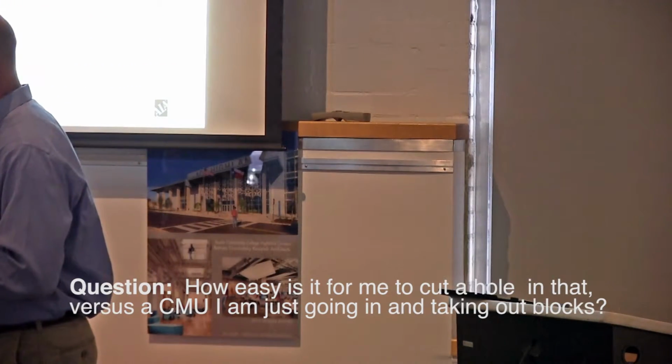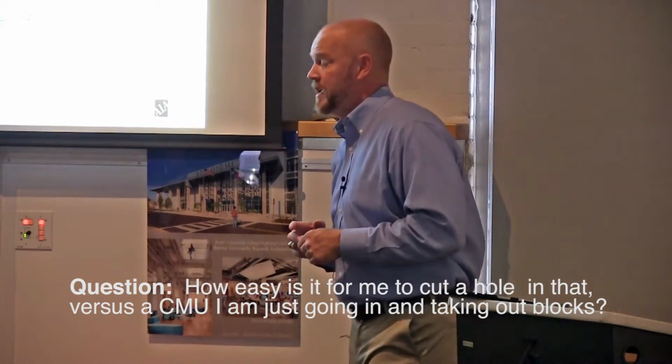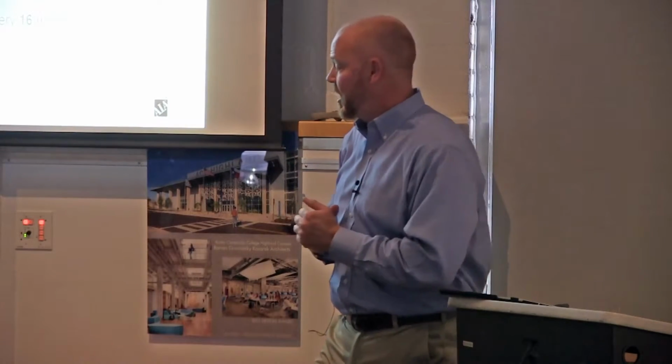Yes, sir? How easy for me is it to cut a hole in that? Versus the CMU, I'm just going and taking out blocks. That's a great point. Cutting a hole through this is very easy. It's foam. You'll see the block outside. For example, one of the practical applications of how easy it is to cut into this is the electrical and data install with a system like this.